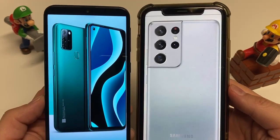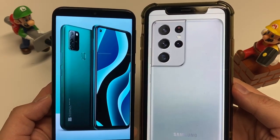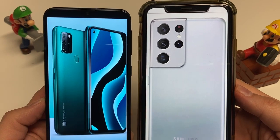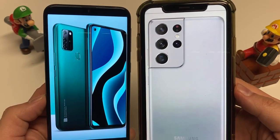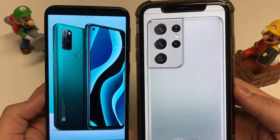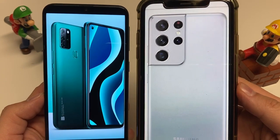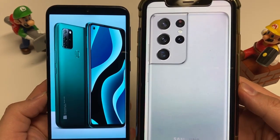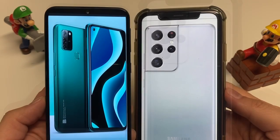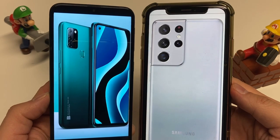Moving on to the screen, the Blu phone has a 6.5-inch LCD display, while the Samsung is rocking a dynamic AMOLED display at 120 Hz with a screen size of 6.8 inches. The Blu phone has 82% screen to body ratio. The Samsung has 89% screen to body ratio. So you're overall getting a bigger, nicer display on the Samsung.